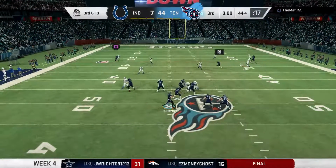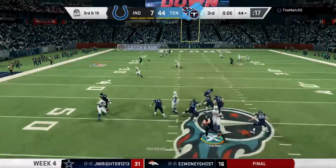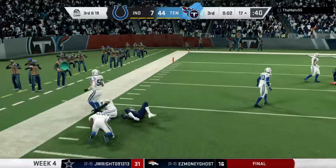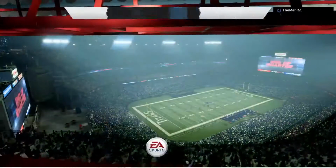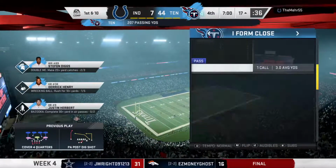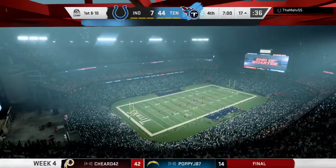Off play action, Herbert. The 20. Open man is Taylor. He's got it. And they'll get him to the ground, and he has another first down at the Colts 17-yard line. Still throwing the football here, even with the big lead.